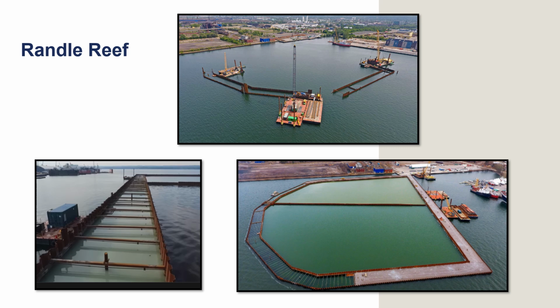What you see on the screen was built at Randall Reef on Lake Ontario, and our construction will be very similar. There's a couple exceptions to that. Our construction will not have this baffle wall in the center. It's not needed for the way that the EPA will be filling the facility. We will have something called a bulk barrier.